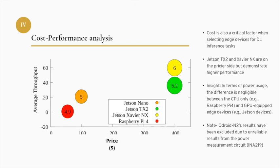If you're looking for something with high throughput and don't really care about the cost or the power consumption, then of course Jetson TX2 and Jetson Xavier would be a good choice. But if price is a concern, or even power is a concern, then Jetson Nano, or maybe even Raspberry Pi if throughput is not that big of a concern, could be considered.